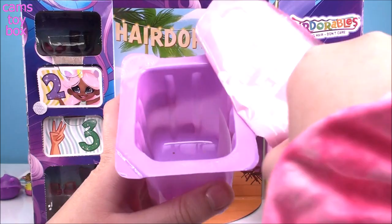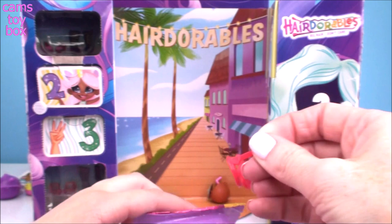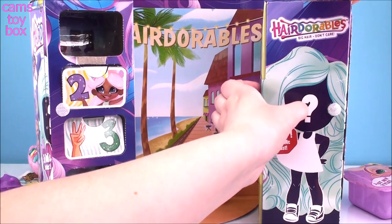Got it. Something very tiny in there. So here we got our sunglasses. Of course, you have to have sunglasses. And another Polaroid, hashtag team cuteness. Very good. And we have little hearts on the sides of these. Okay, adorable. I'll move all this garbage out of your way. Good. Okay, the doll. I'm so excited.